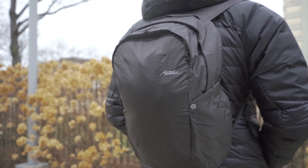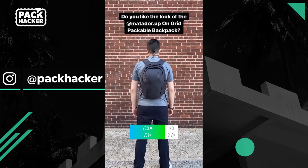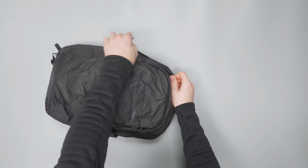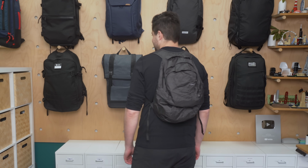Furthermore, it's one of the best looking packable day packs we've tested to date, scoring a 73% approval rating on our Instagram aesthetic poll. At 16 liters, there is plenty of space to bring out everything you need for the day. And the storage split is nice between the main compartment and the top pocket that offers convenient segmentation. Just to note that overloading that top pocket can cause the bag to fold over.